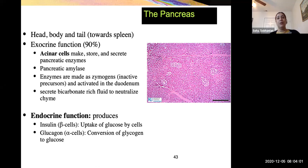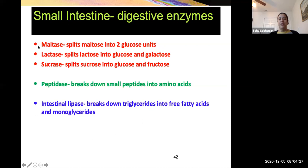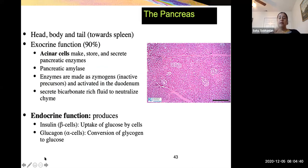One is directly related to our digestive system, and that function is identified as exocrine function, as in you're releasing something into a different system. The cells responsible for the exocrine functions are called acinar cells, and they release the pancreatic enzymes. Pancreatic enzymes are everything I mentioned here: the maltase, lactase, sucrase, amylase, peptidase, lipase, and there are many more. All of these are involved in digestion of the food and are produced by 90% of the pancreas, specifically the cells called the acinar cells.